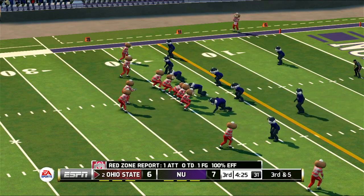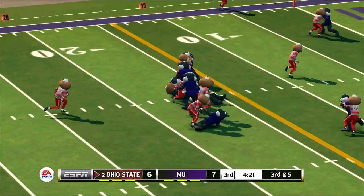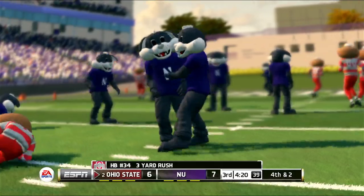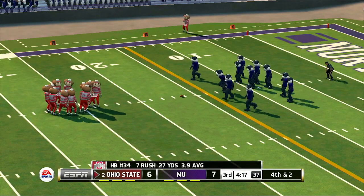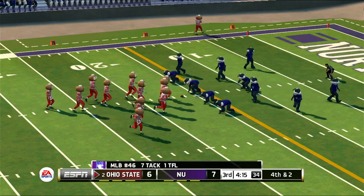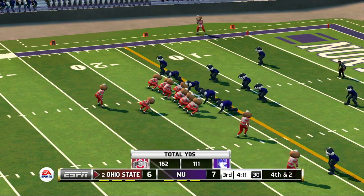Hey, check my 46. A great stop there, and that's going to bring up fourth down. Before you start to blame the offensive line, really give this defense some credit. They just did a great job. It's fourth down, and they're going to try to go for it.